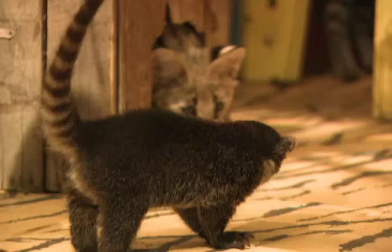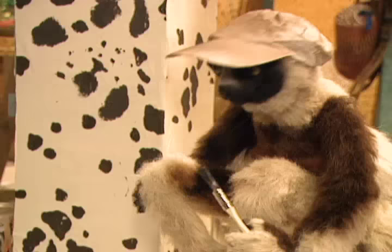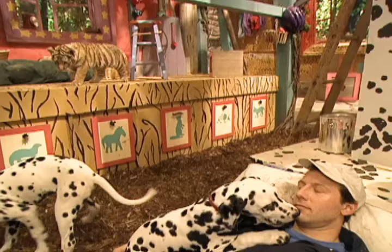It looks like everybody's still awake. Coati, Servals, and Stripey are still playing. Huh? I guess my naptime story didn't really work on the animals. But it sure worked on Martin and Chris. Playing with the spotty Dalmatians really tired them out.